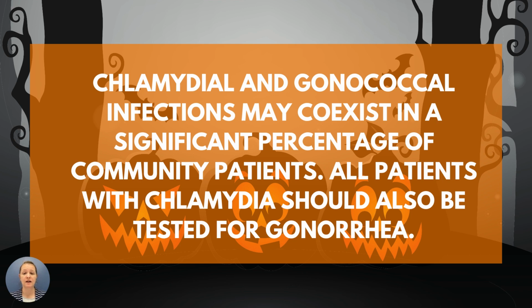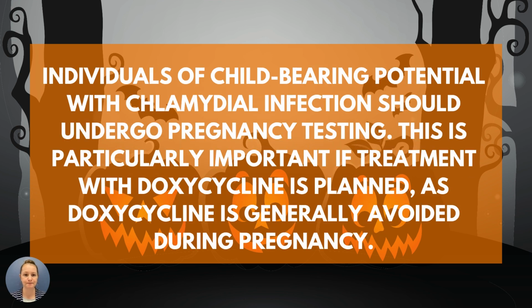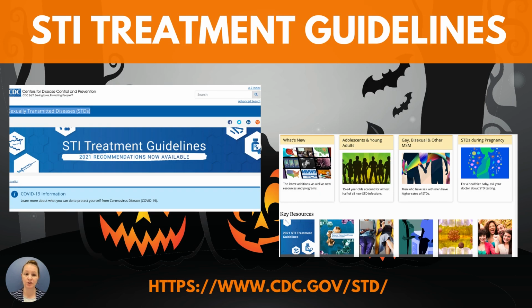As I stated, chlamydia and gonococcal infections may coexist in a significant percentage of community patients. So all patients with chlamydia should also be tested for gonorrhea. Individuals of childbearing potential with chlamydial infection should undergo pregnancy testing, which we've talked about a couple of times. And this is particularly important if treatment with doxy is planned, as we know that doxycycline is generally avoided during pregnancy. This is definitely not an antibiotic that we want to give to a pregnant patient.